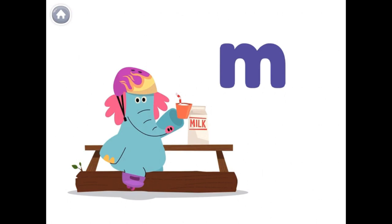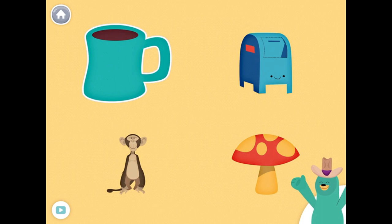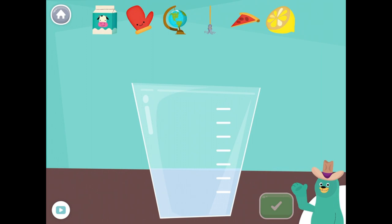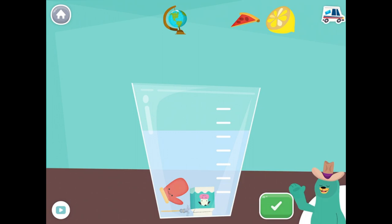All of these things start with the M sound. Tap them all and listen to the M sound at the beginning. Mud. Mailbox. Monkey. Mushroom. Great job. Drag all the things that start with the M sound into the glass. Milk. Mop. Mitten. Great! You put all the things that start with the M sound into the glass.